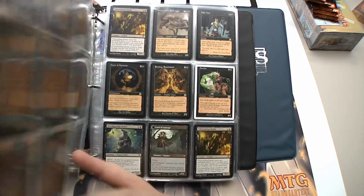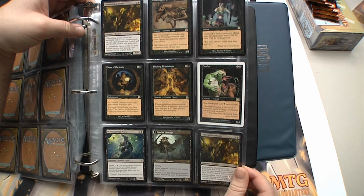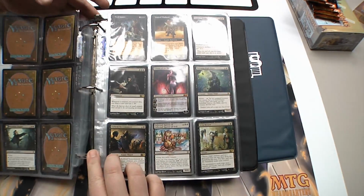Bellowing Fiend, Baneful Omen, Unbreathing Horde, Gravespawn Sovereign, False Cure, Cover the Darkness, Rotlung Reanimator, Drelnoch, Skirsdag High Priest, Lord of Lineage, Unbreathing Horde.